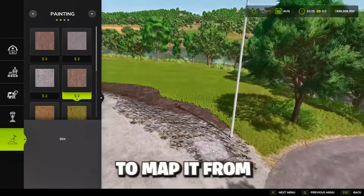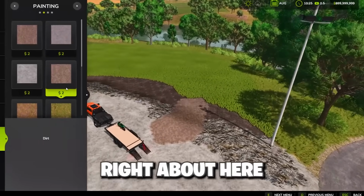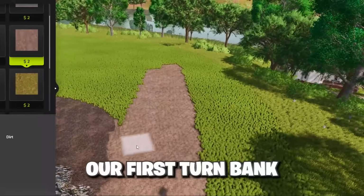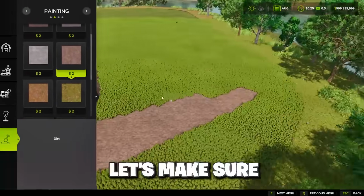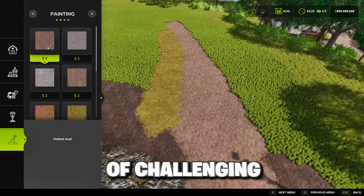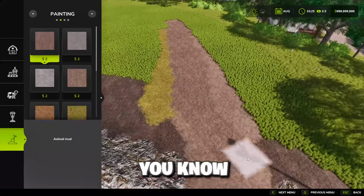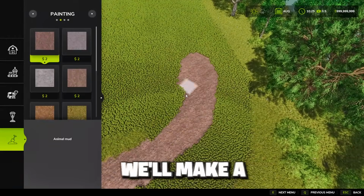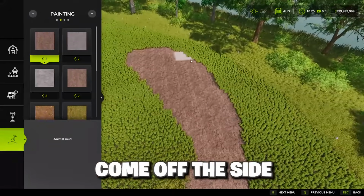So here we go. We're going to map it from right about here. Looks good. We're going to head this direction until we get to our first turn bank. It's going to be a good sized turn bank. Let's make sure to not get rid of too much of the lawn because we want to keep the track sort of challenging, so they've got to stay on the dirt, and then you'll fly into this turn. So this is turn 1 right here. There we go. We'll make a nice rounded edge right there so they can come off the side.